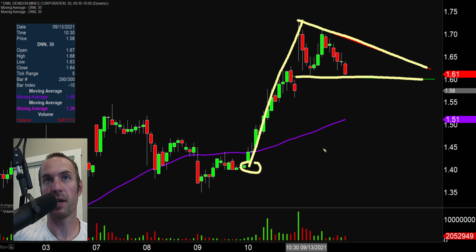And the reason why it's a bull pennant is it is occurring all in an overall uptrend. And the easiest way to see that uptrend is that purple line there. The 50-period moving average has a nice upward slope to it. So like the other stocks here, just another question of, okay, is the pattern ultimately going to get continuation?